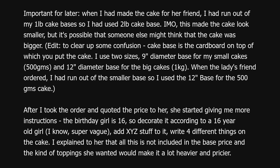Edit. To clear up some confusion, cake base is the cardboard on top of which you put the cake. I use 2 sizes, 9 inches diameter base for my small cakes, 500 grams, and 12 inches diameter base for the big cakes, 1 kilogram. When the lady's friend ordered, I had run out of the smaller base, so I used the 12 inches base for the 500 grams cake.